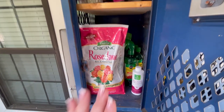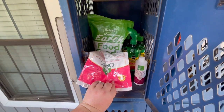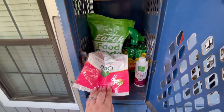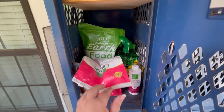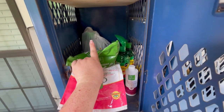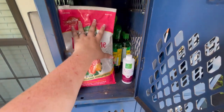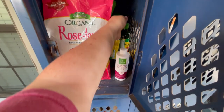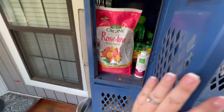Then I have my fertilizer shelf. So my rose tone. Diatomaceous earth food grade that helps keep pests off of my edibles, my cucumbers and my strawberries. I've got a bag back here of my fertilizer for my strawberries and my cucumbers that the bag broke, so it's in a Walmart bag. I've got my bloom trigger that I use for dahlias, and I've got my regular liquid feed that I use for my annuals.